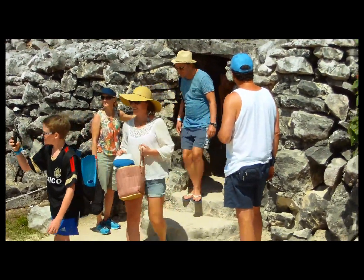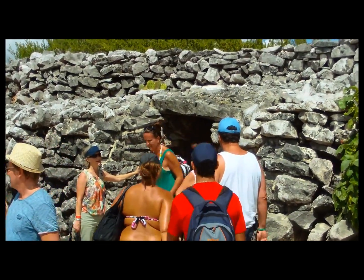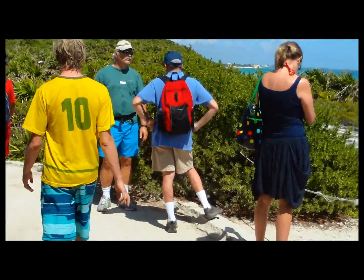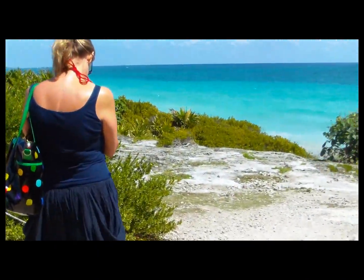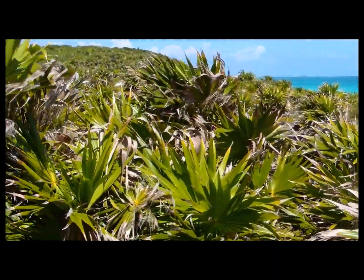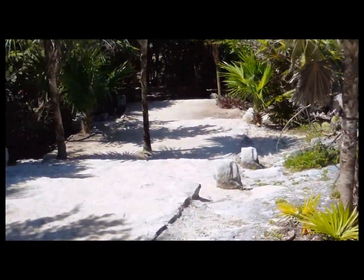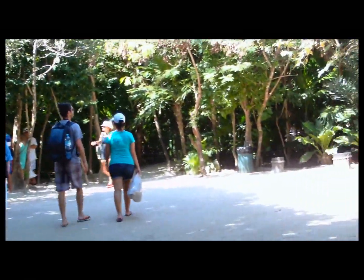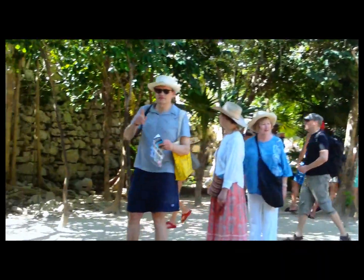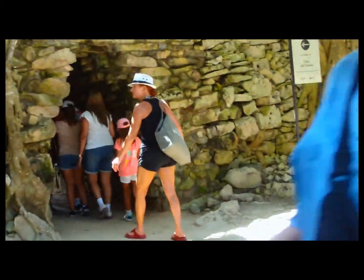I guess we're going through that tunnel right there. See what I did? I'm sorry. Coming out of the tunnel. And whatever it looks like. Let's see. Here we are, back at the entrance. So we've got to go this way again to get to the exit.